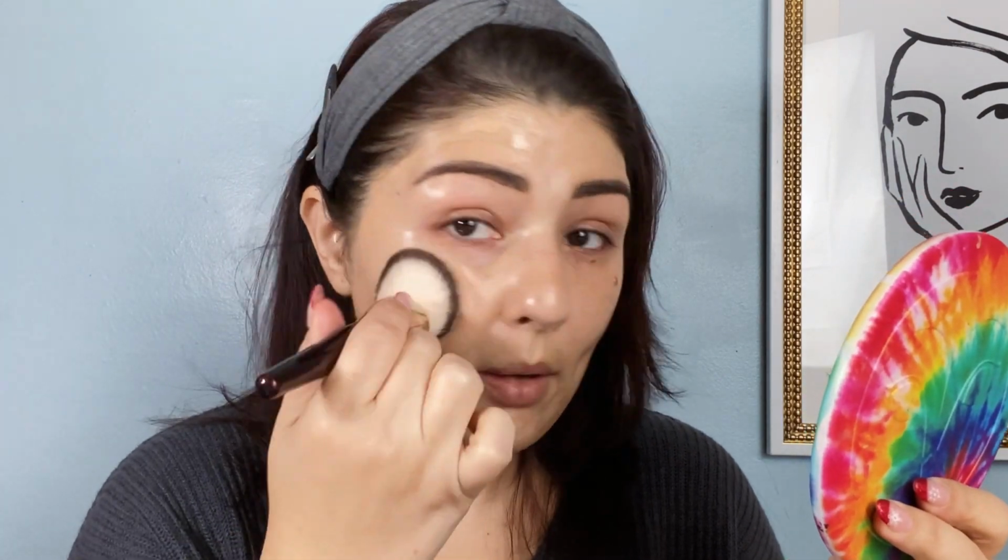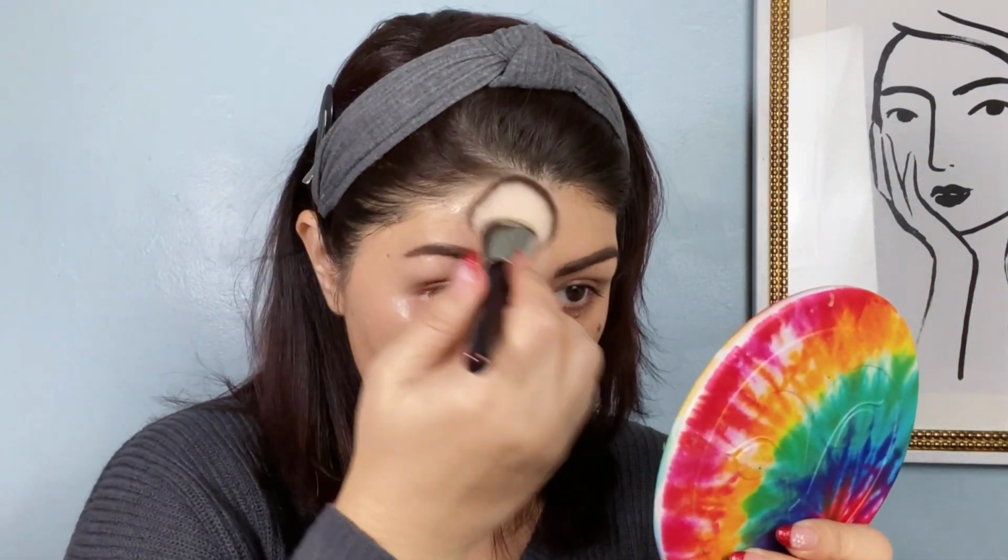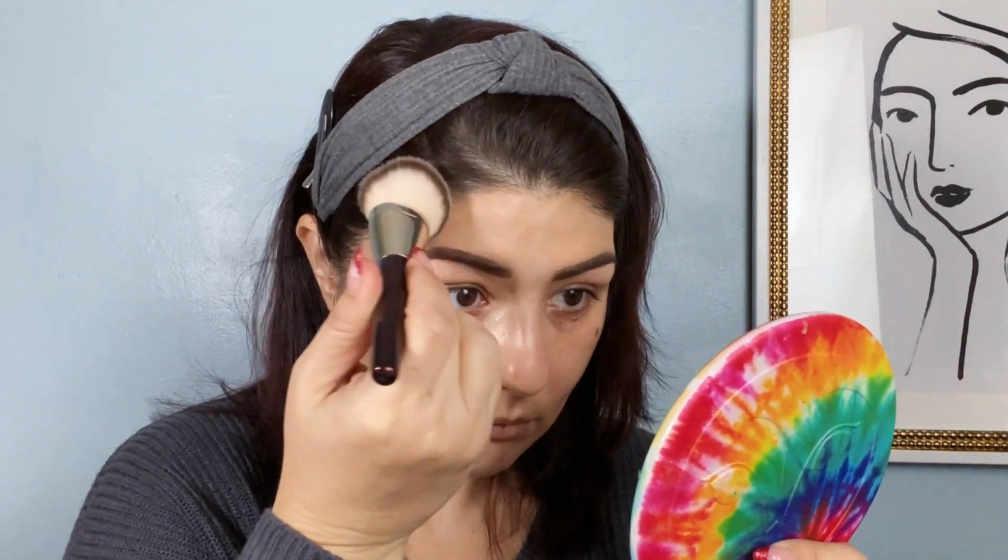So far, sorry, I forgot to mention, as you can see, it has a nice thick consistency, and already it's just buffing out so beautifully. Look at that coverage. Holy moly. So this is just one light layer of the foundation.